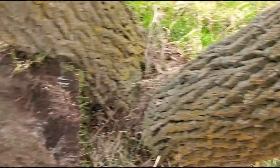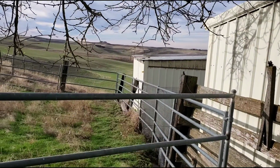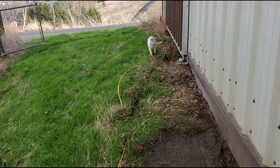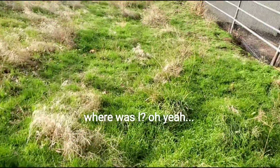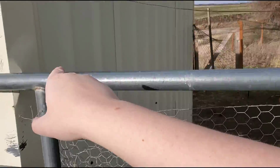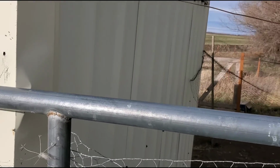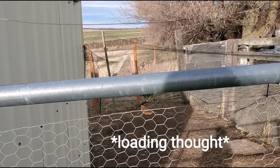Alright, well the plan was, because that right there is the shed, or the coop, to run an extension cord along this and along the building up to the inside, so right over the roost spots would be a heat lamp.